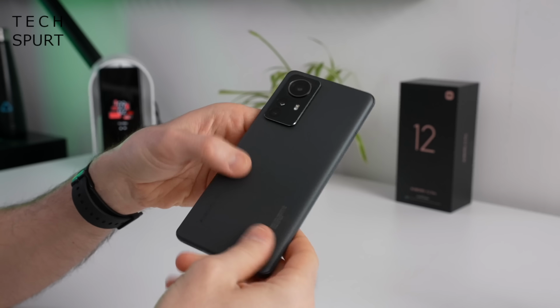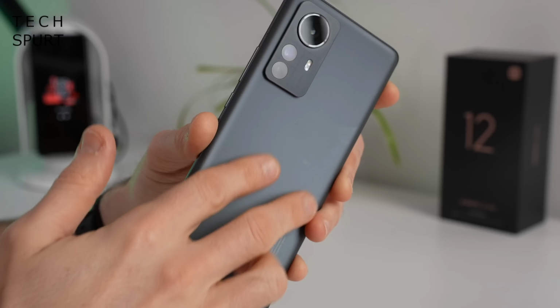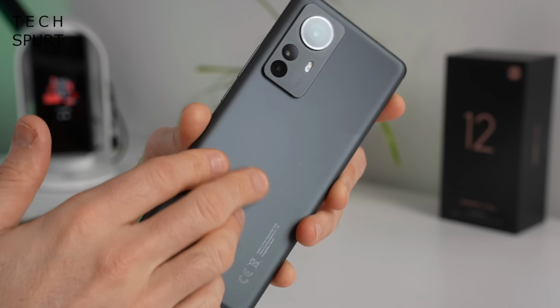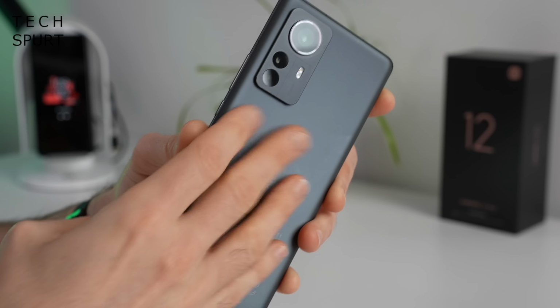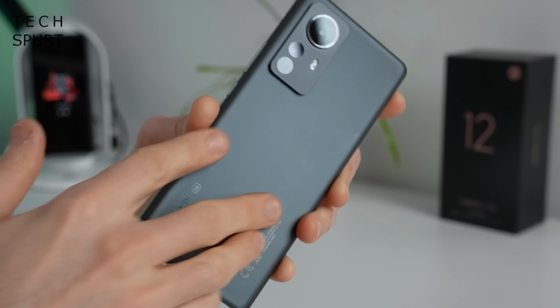You do have a matte glass finish on here, ever so slightly textured, but still nice and smooth. And gotta say, I'm already liking it because that surface doesn't seem to pick up greasy prints too easily when you're fondling it, and the dark surface does help to mask any little prints that are on there.